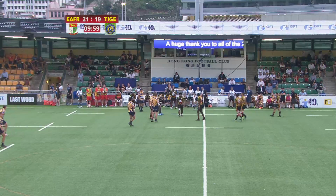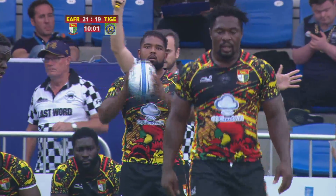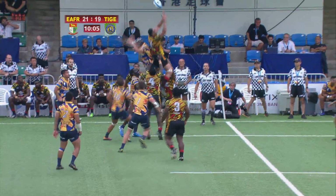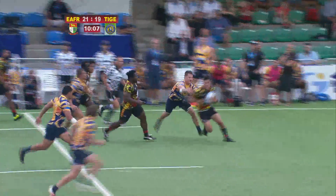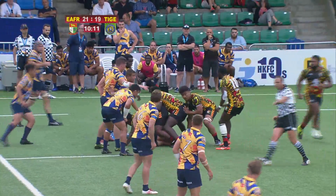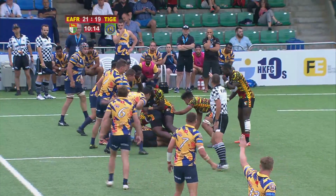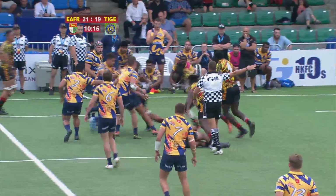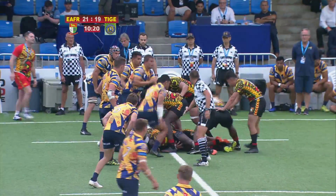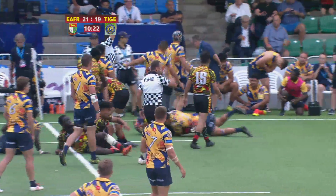So we have another line out. Again, it's going to be Owen Finau, the key player on this occasion. Can they steal it? He's fumbled it. It's been knocked back, picked up by Muru, and it's desperate stuff at this stage. It does look as if the clock's been run down. Yeah, the coach is pointing to the touchline. He just wants the ball off the island here. All he's got to do is just kick it out.